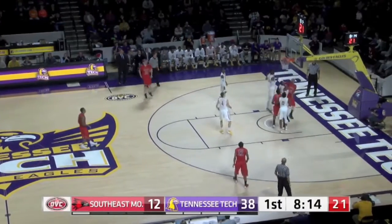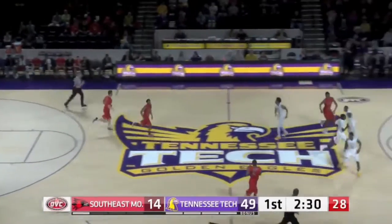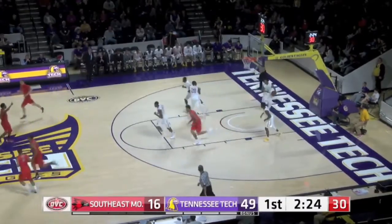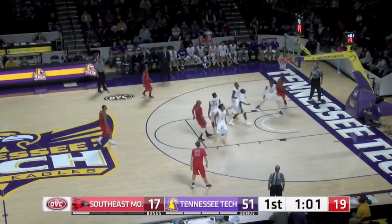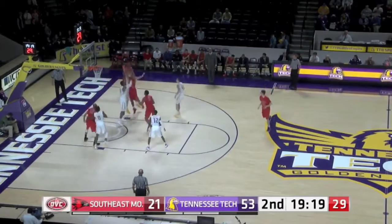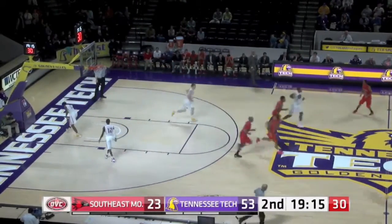Kellen, through traffic, puts it up and through. Golden Eagles by 35. Here is the short jumper, buries it home, limited Simo to 7 first half field goals. They're shooting 21%. Kellum, he has played well though, now in double figures. Said it earlier, don't think he gets enough credit as he should.